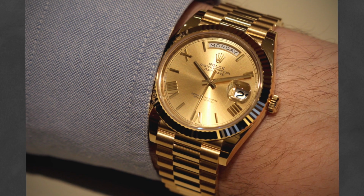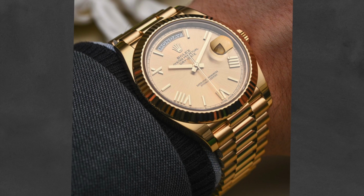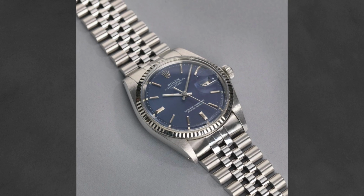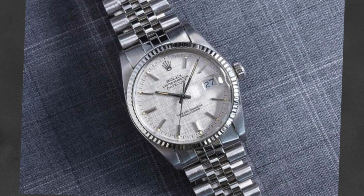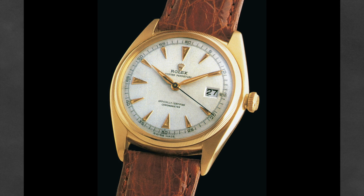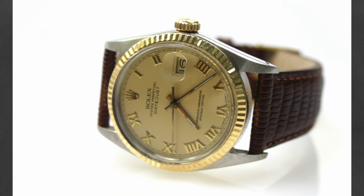This Oyster design is still used in many of Rolex's watches to this day, most notably the Day-Date and the Datejust. And speaking of the Datejust, it is actually the watch responsible for the next great innovation that came from Rolex. When one is thinking about not only the most prominent, but the most useful of complications, the date complication is one of the first that comes to mind.